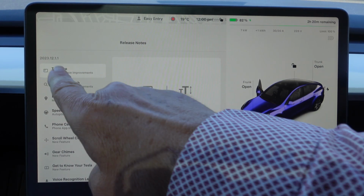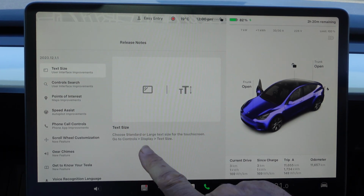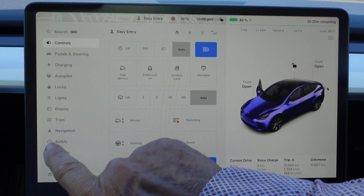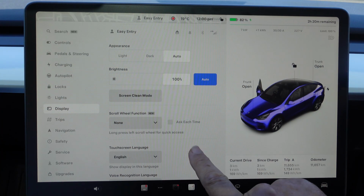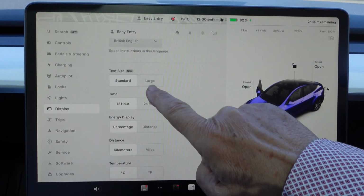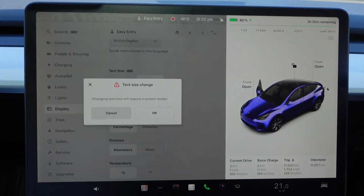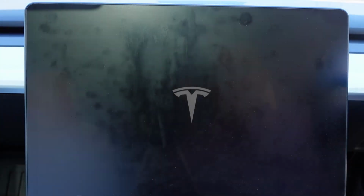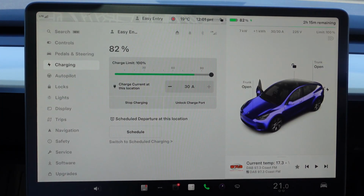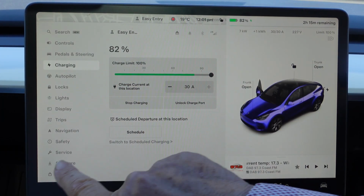So the first thing is text size. Choose standard or large text. Controls display text size. If you set it to large, it's going to reboot the screen. If you say OK, the screen will reboot and it will come in with large text size. And there you can see it is slightly larger.